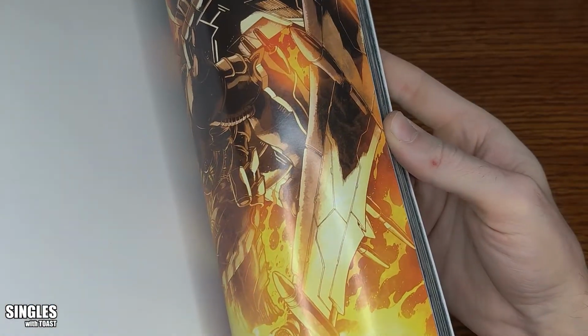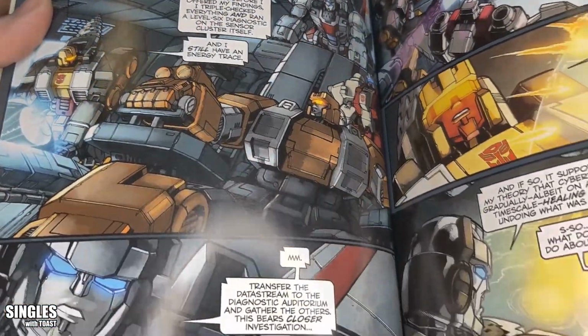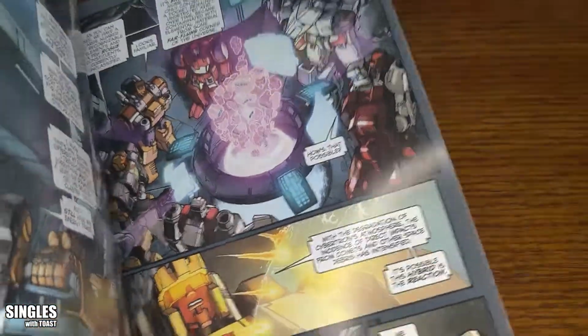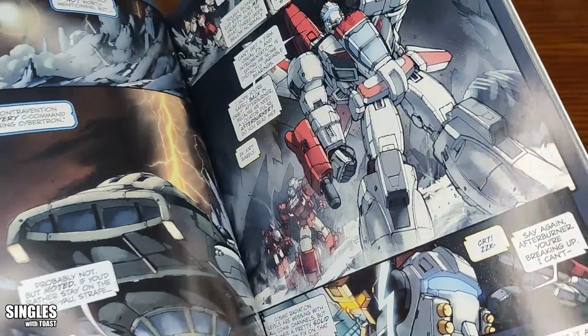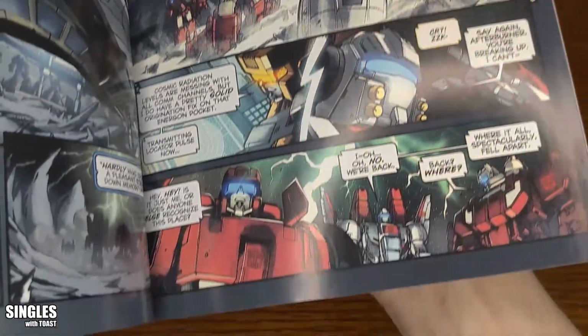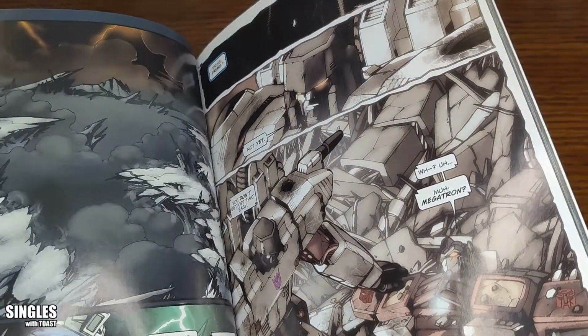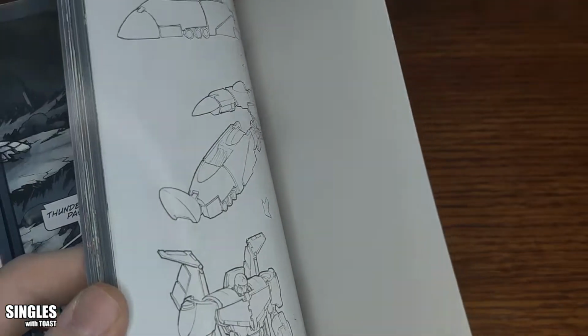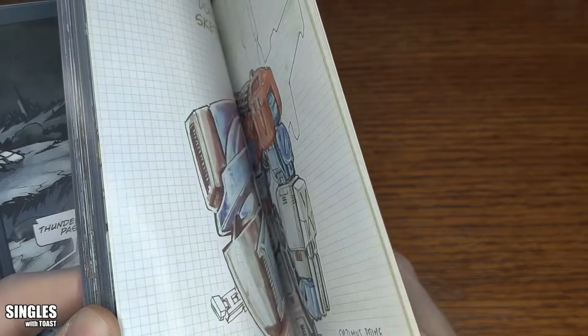So it starts off with the Technobots and Jetfire. They find a strange energy reading coming from Cybertron. They go down to it, they investigate, they get attacked. Look at this art. There are a few artists that can just draw the hell out of robots. Don Figueroa is one of them. I'm going to skip to the end real quick, because there are some sketches at the back here.